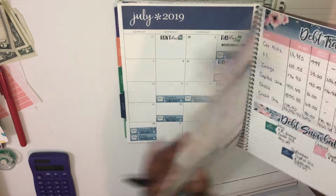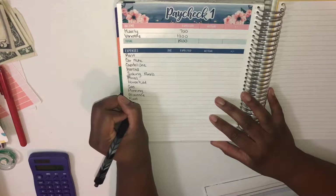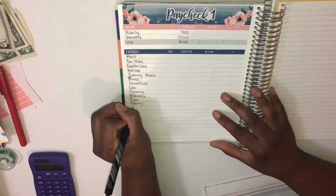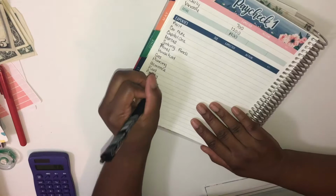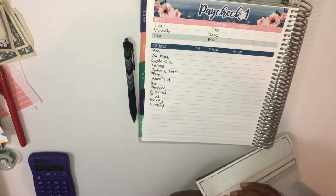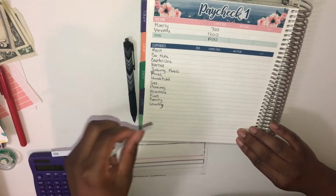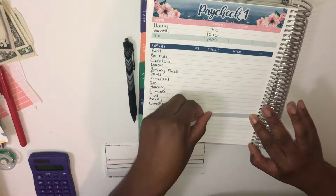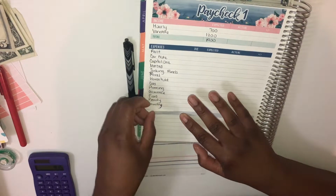And what I'm gonna start doing is deciding which things to fund. That's the beauty of doing your own budget and making your own rules, because you get to decide basically, and this is what happens when I try to write straight. You get to decide what it is that you're gonna do, and I'm gonna leave a space for unbudgeted just because I don't know what's going to happen, honestly.